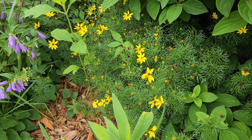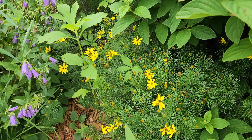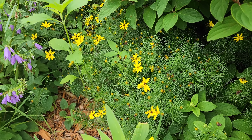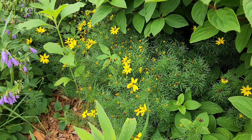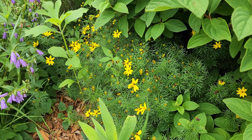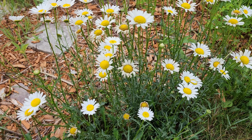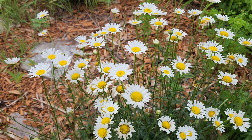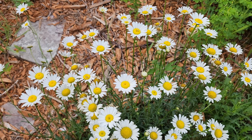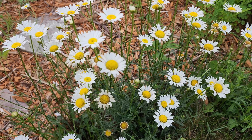And here I've got some moonbeam Coreopsis. It's just a nice dainty flower. It spreads pretty good, although this has been here for quite a while. I need to dig it up and move it, but very deer bunny resistant. You always have standard daisies. They are very drought tolerant and deer and bunny resistant as well. Kind of a native wildflower in the Midwest.